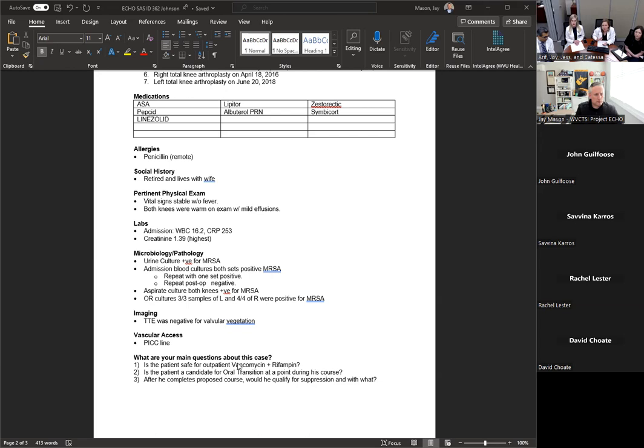The other question, though, is, okay, can we do this safely? He had been doing well on the vanc inpatient. He was tolerating the infusion. What we had proposed was outpatient continuous infusion of vanc, which is something that our OPAT program has started doing within the last couple of weeks. So we proposed to put him on continuous vancomycin and rifampin.